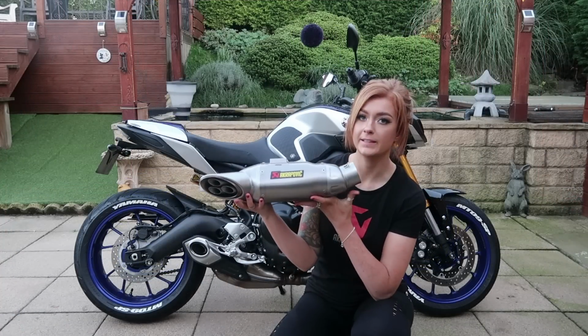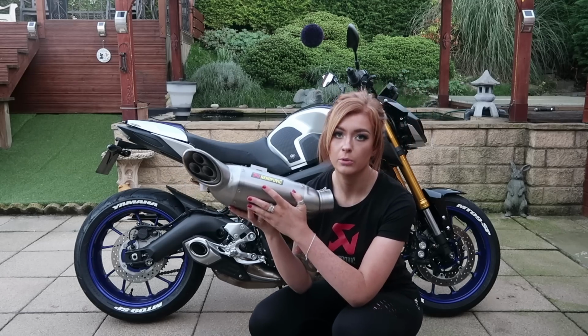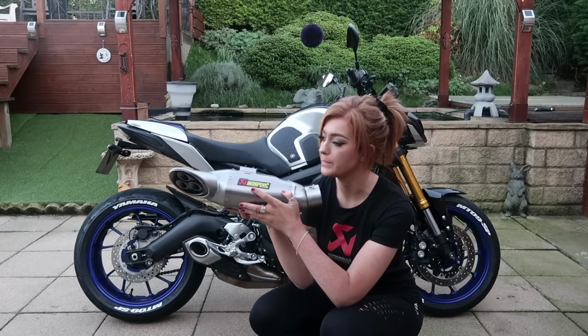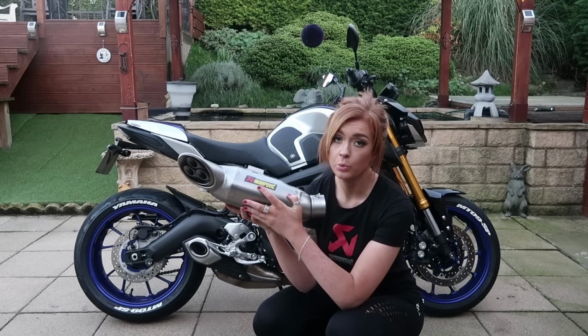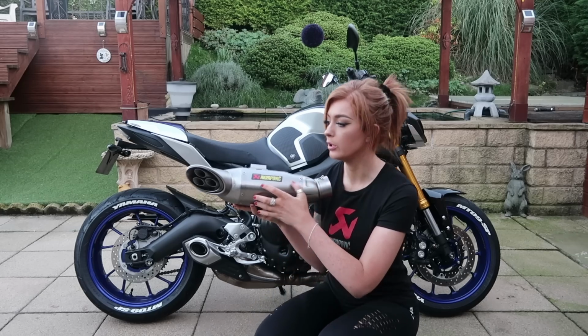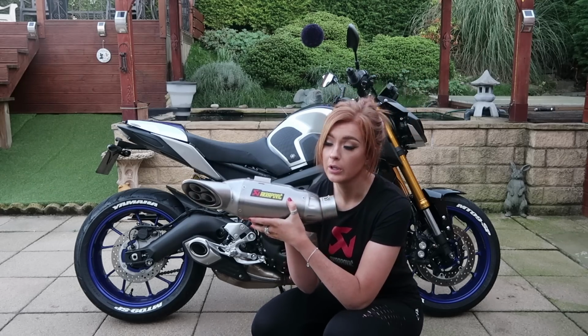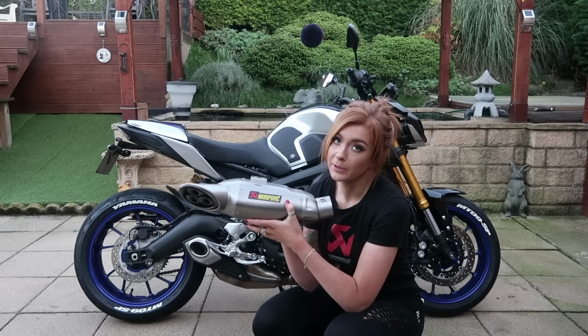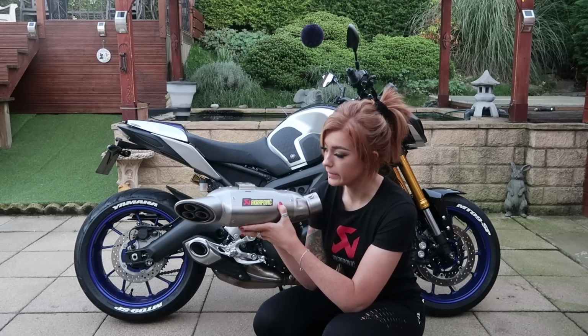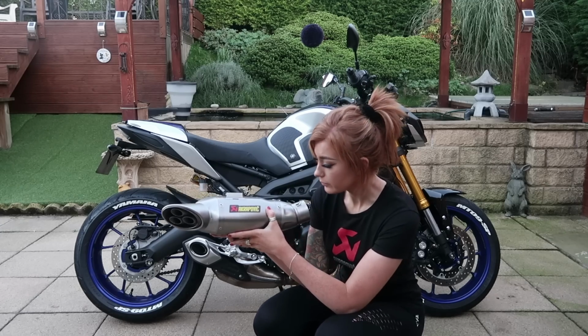Of course, this is the end can. We've got the full titanium. This is basically the same as what was on my MT07. The new one, I'm pretty sure this one's discontinued now, but the new one has the carbon on the tip, but I actually prefer this one because again it's similar to what I had on the MT07, and this is the exact one I want, and luckily Performance Parts had it in stock, so really happy with my choice.